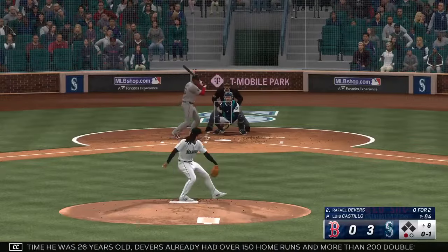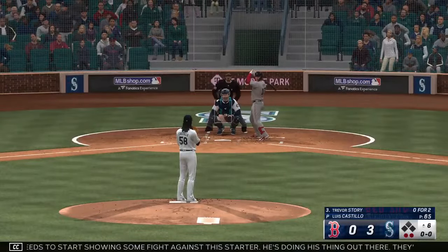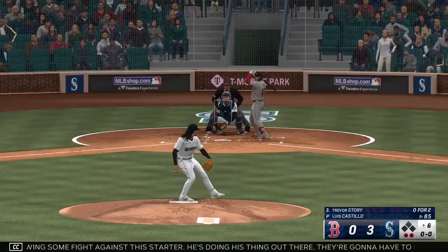The batter, number 10. Shortstop, Trevor. Here's Trevor Story now. The offense needs to start showing some fight against this starter. He's doing his thing out there. They're going to have to push back at some point and make him work a little bit harder. That's in for a strike at 95, and it's 0-1.